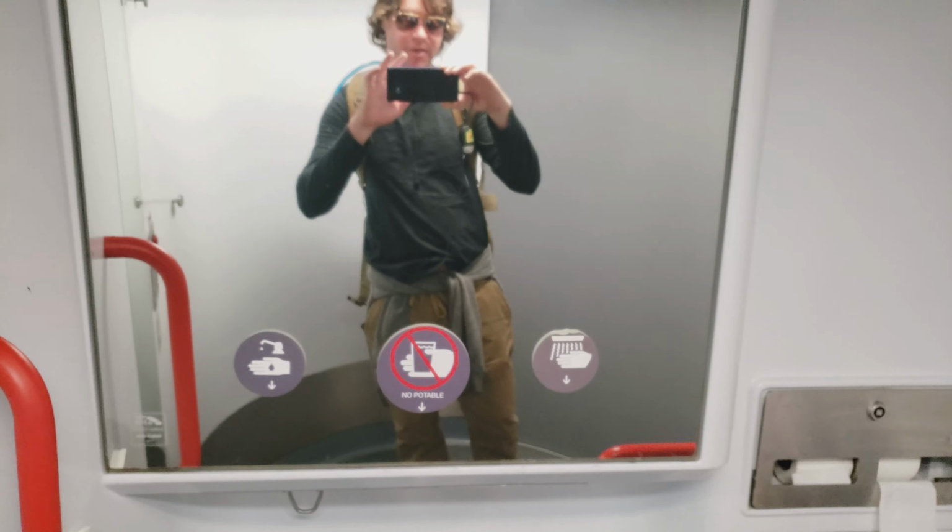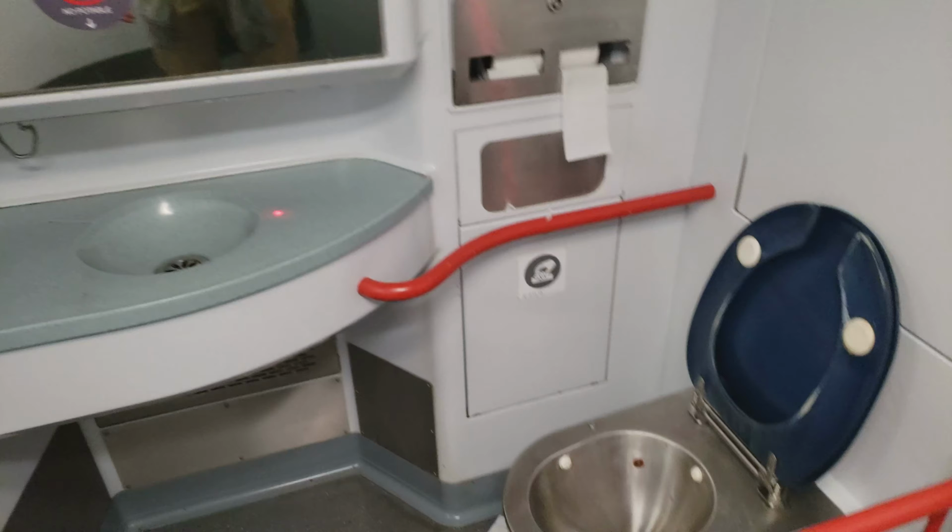Here's a little mirror in case you need to check yourself out. There's actually toilet paper, which is great. But yeah, a little view of the bathroom. It's not too bad actually. The floors aren't covered in urine, and the smell's decent in consideration.